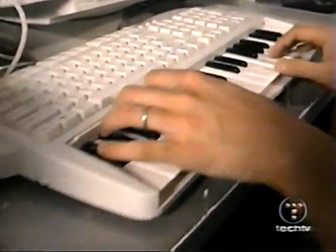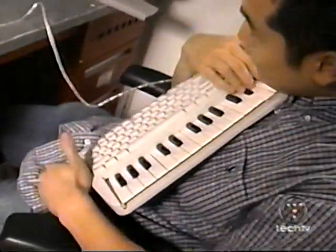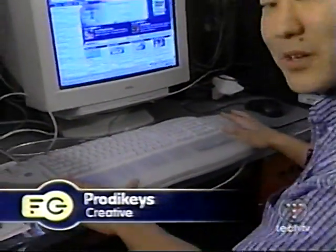Another cool thing we saw at CES in Las Vegas were the Prada Keys by Creative. It took top prize in Tech TV's Best of CES Home Audio category. The Prada Keys, like Prada Gs, right? So it's two keyboards in one. Now, you'll notice that it's a little bigger than a regular keyboard.